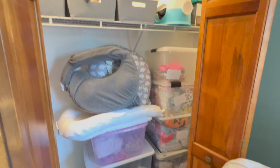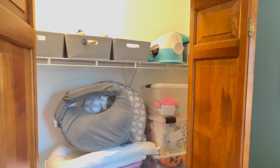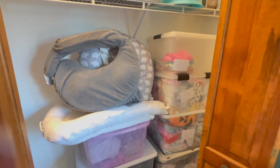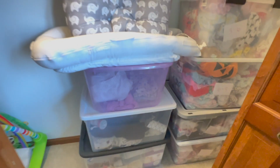On this side of the closet, I have a bunch of bins of extra clothes and some things that we'll use when she gets a little bit bigger. Right in front here, I have some more clean baby seats ready to be used. This is my breastfeeding pillow. I use the Breast Friend and I love it. This is the Boppy seat and the A Tot down below. I talk all about the A Tot in a previous video, my top 10 newborn must-haves. I'll link that video if you're interested.